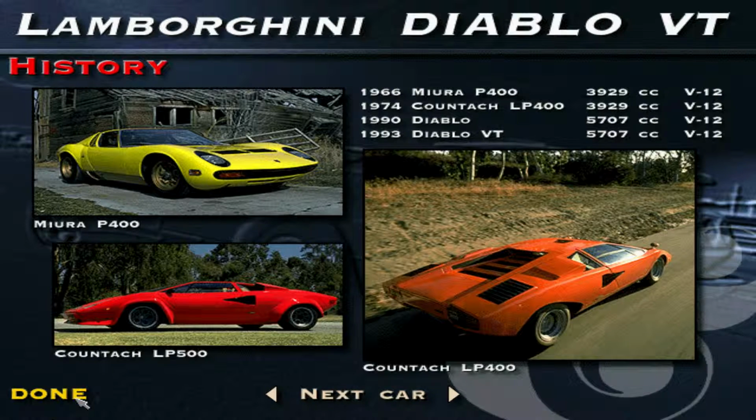Called the 350 GT, its hood emblem depicted a charging bull, a reference to Ferruccio Lamborghini's astrological sign of Taurus. The Miura P400, a V12-powered sports car named after a Spanish breed of fighting bull, sent other manufacturers back to the drawing board with its mid-engine design.